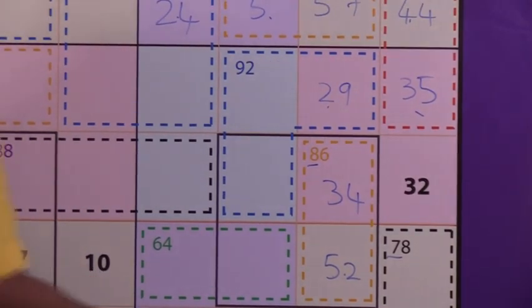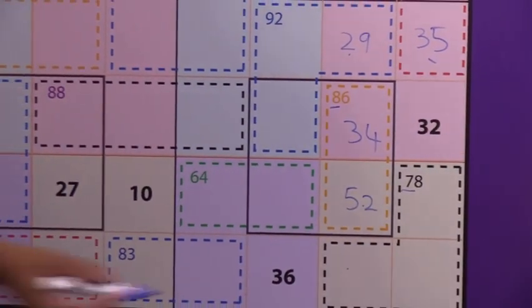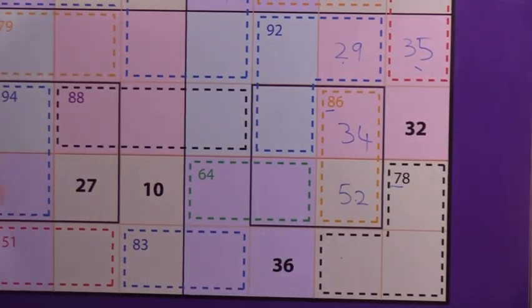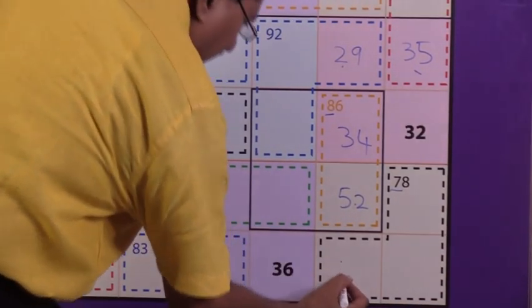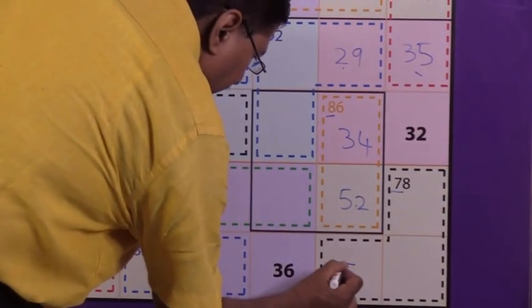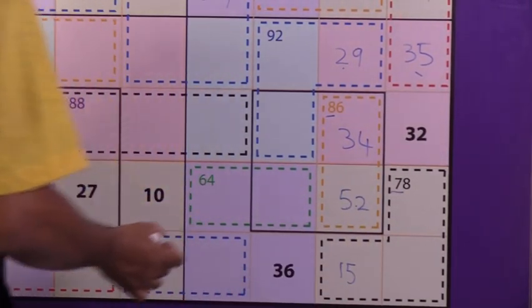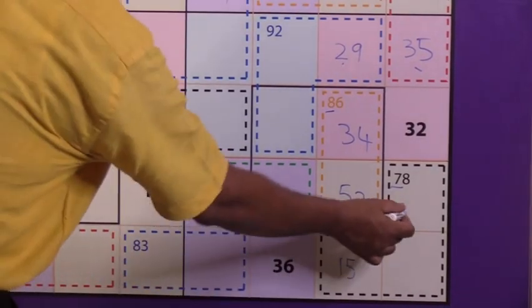Okay, now what is this? These four numbers should be equal to 130. This is 86 plus 29. Put it as 85 plus 30. 85 plus 30, 115. So this is what? 130 minus 115, that's equal to 15. Now what else can you find out? So can you find out this one?